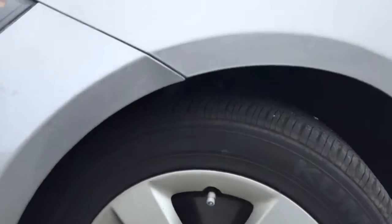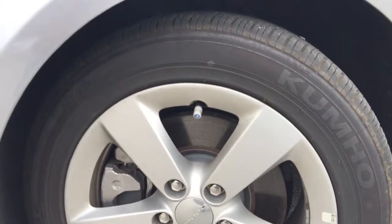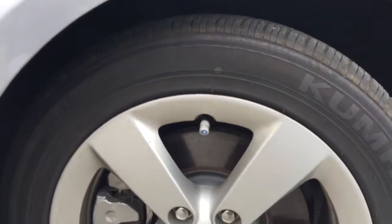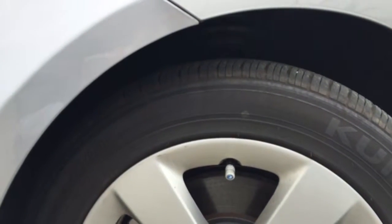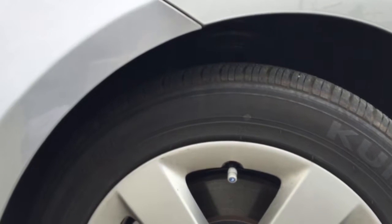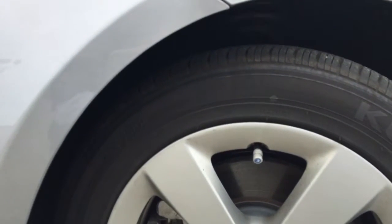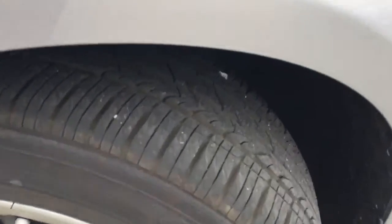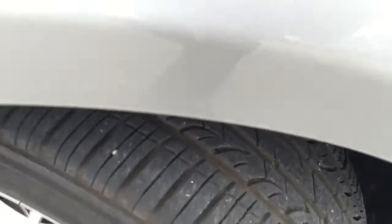Coming down here to our wheels, we have our 16-inch alloy rims wrapped in our Kuhmo Solus tires. These Kuhmo Solus tires are filled with nitrogen, as you can tell by this silver cap with the blue top. Nitrogen stays a more equal temperature throughout the whole entire year, which actually reduces the leakage from your tires and increases your fuel economy, which is great. If we take a look at these tires, we'll see that there's a great amount of tread, so you're not going to have to worry about changing those anytime soon.